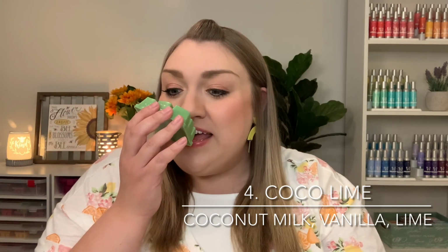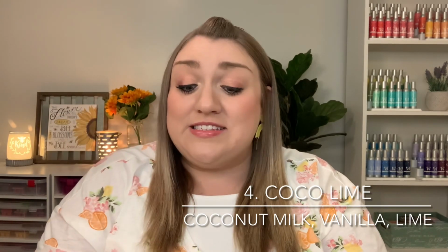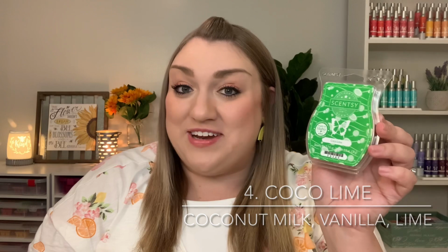I get a little bit of saltiness from this scent too, so it's always smelled like a mix of lime zest, salt, and sugar that you might use to rim a margarita glass with, and I love it. It is a really good performer too, so this is another one that if we have to say goodbye to at the end of the spring summer catalog, will be going straight into my club.